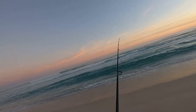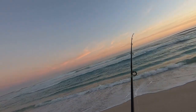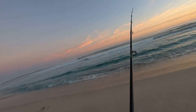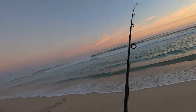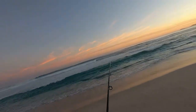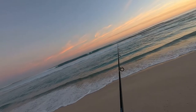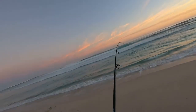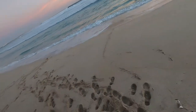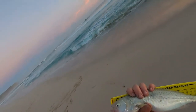I feel like I'm almost getting nibbles already. I am, wow, I'm getting nibbles already. Whoa. Oh. I think I'm on. Are you kidding? I've only just got here. It's a salmon trout. First 5 minutes. 29 centimetres, so back it goes. You got lucky.